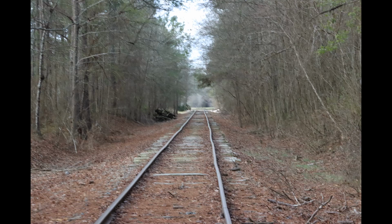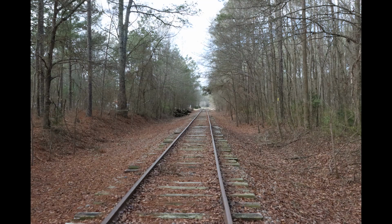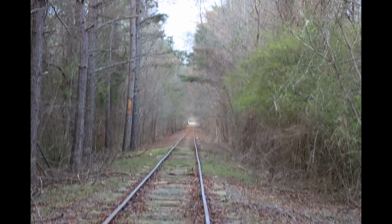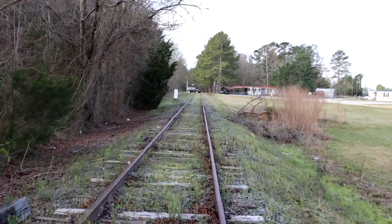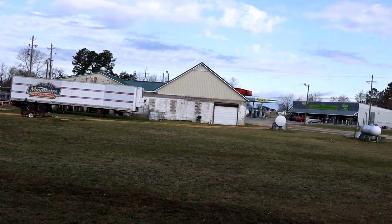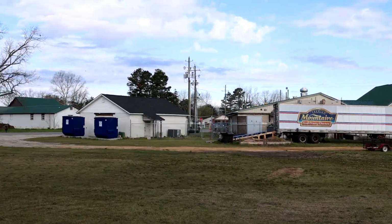The Red Springs and Northern was a viable railroad for a number of years. It lost its final rail service and was left dormant for a while. What happened after that is it got picked up and saved by a group of people who own speeders with no track.